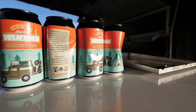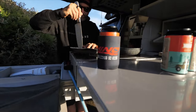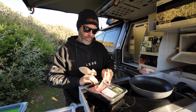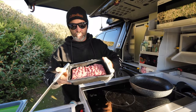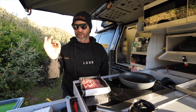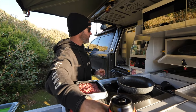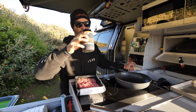Start cooking. So 1, 2, 3, 4 Yakima Premium Ales and number 5 over here. How are you feeling, Chef? Number 6, Chef, is premium mince meat, pure black grass-fed Angus. There you go. You can thank Mum for that. I'll say it again, fresh produce from Tasmania. This is what we're going to do here. We're going to cook mince, and then we're going to put... What are you going to put in the mince? Have you got out the taco seasoning? Yes. Yep, got taco seasoning.